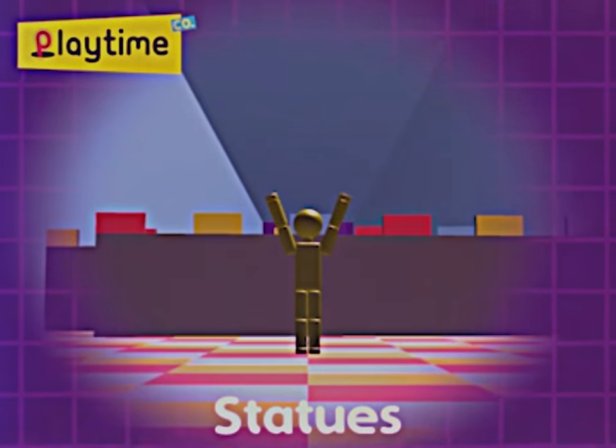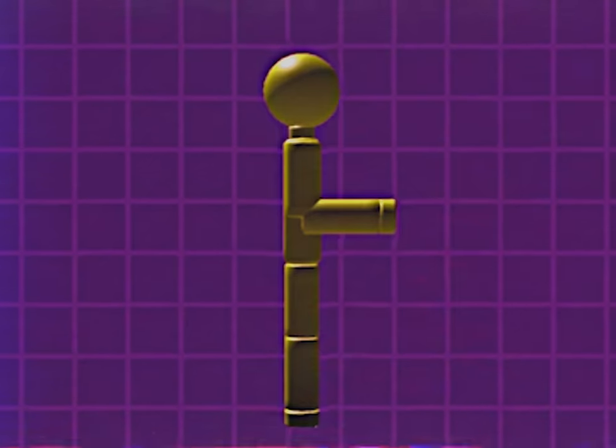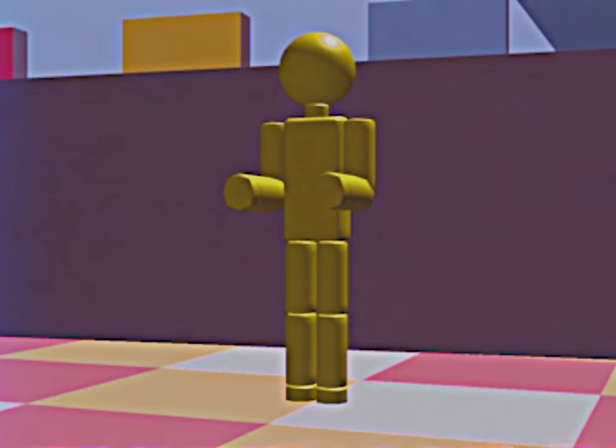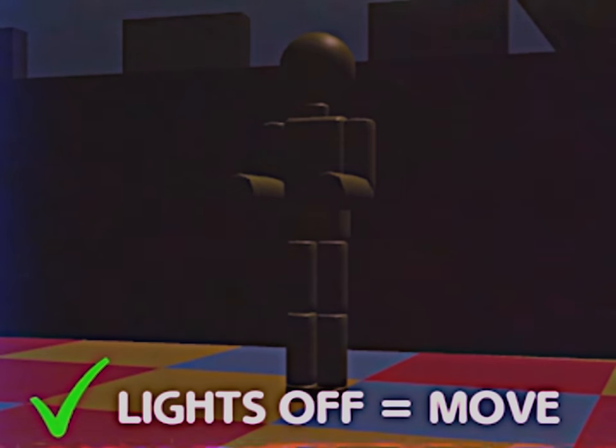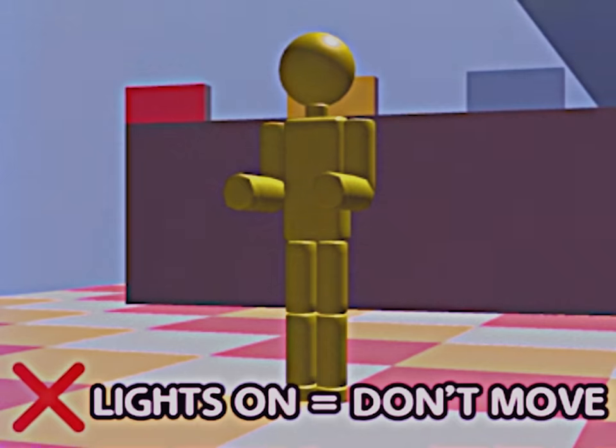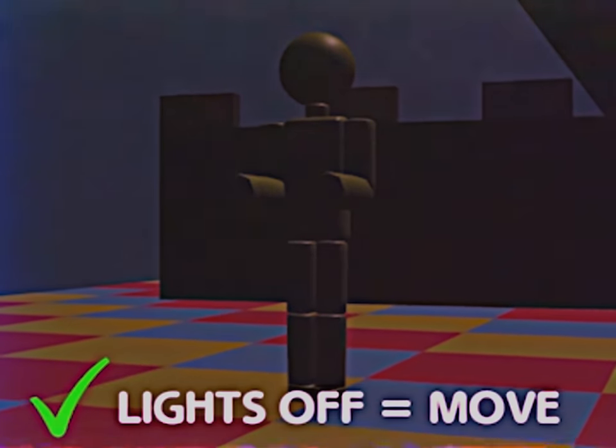Welcome to Statues. This advanced obstacle course is designed to test your physical endurance and strength. The rules are simple. The lights will turn off. You can move through the obstacle course at this time. However, when the lights turn on, you can look around but cannot move. You may move again once the lights turn back off.